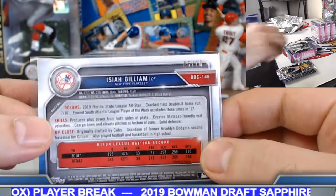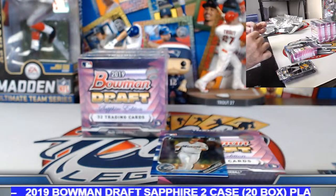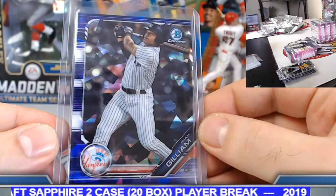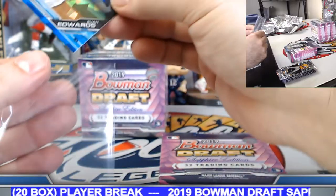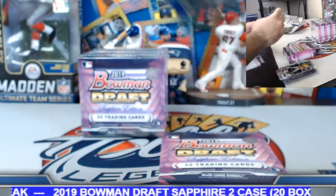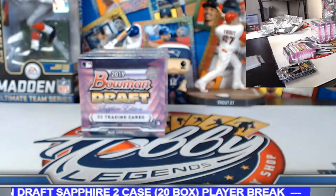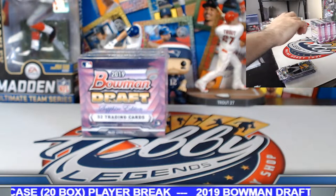Take a look here in the final recap. 6 out of 10 on this one, though. So that's cool. Each case with a purple and a red sapphire so far. And Evan Edwards, blue, 98 out of 99. Box number 8, case number 2 coming up.